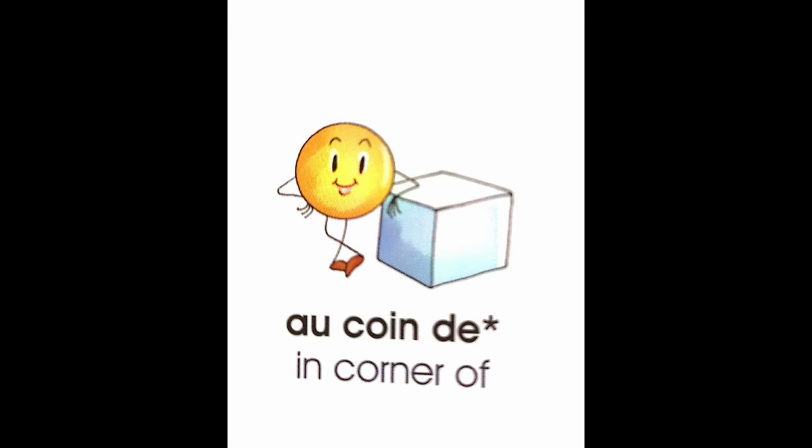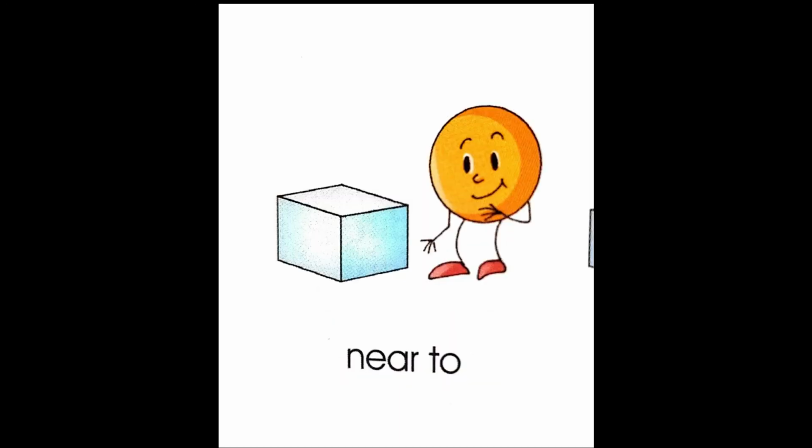Au coin de. Near to, près de. Or if you simply want to say near, then remove the de. In the same way, everywhere, whenever I am saying "the", you can remove that as well. The "de" we use when we need to tell something is near to something or above of. So when we need another preposition, then we use this "de". Otherwise, simply you can use it that way as well.